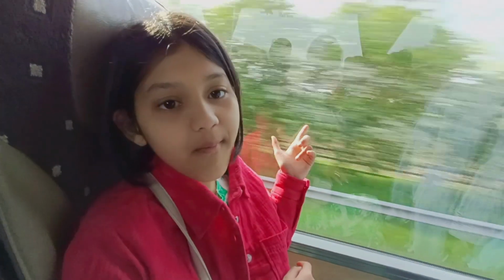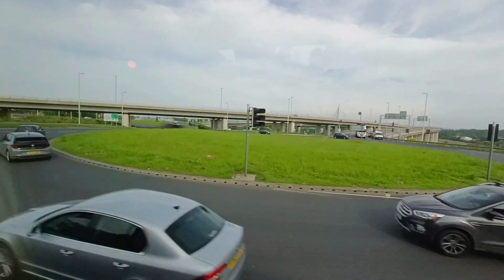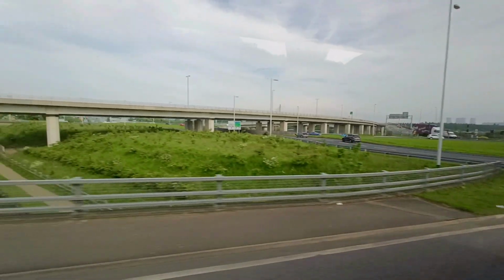So this is the view. This is just some trees and some greenery, but afterwards you'll see fields and sheep. I just can't wait till we reach the picnic area and have our barbecue and have some fun. So yeah, we're nearly there. I just can't wait.